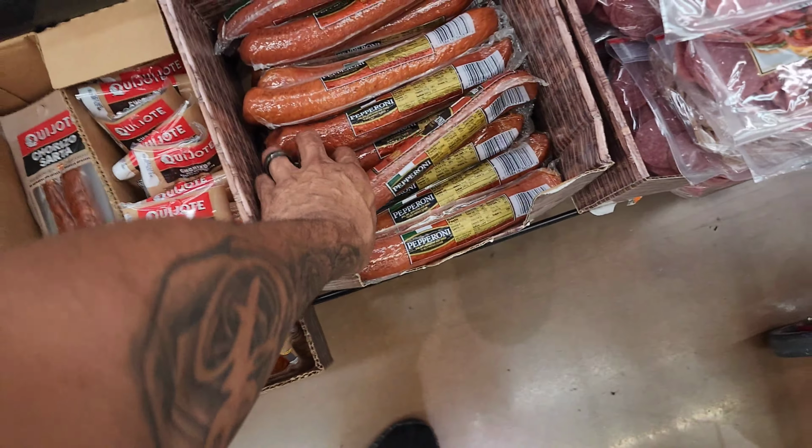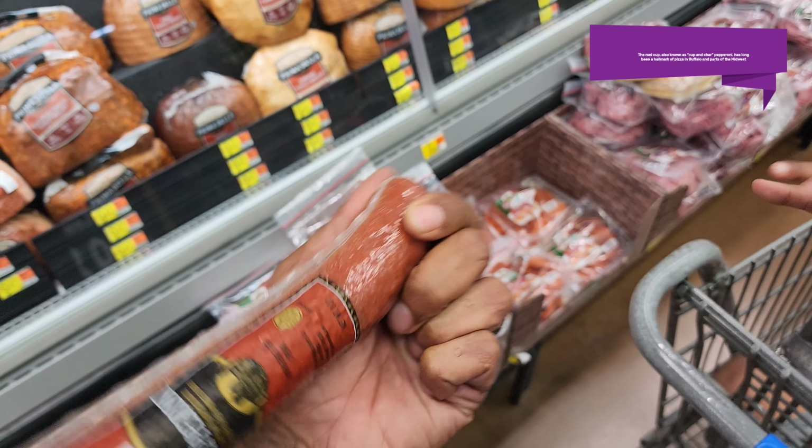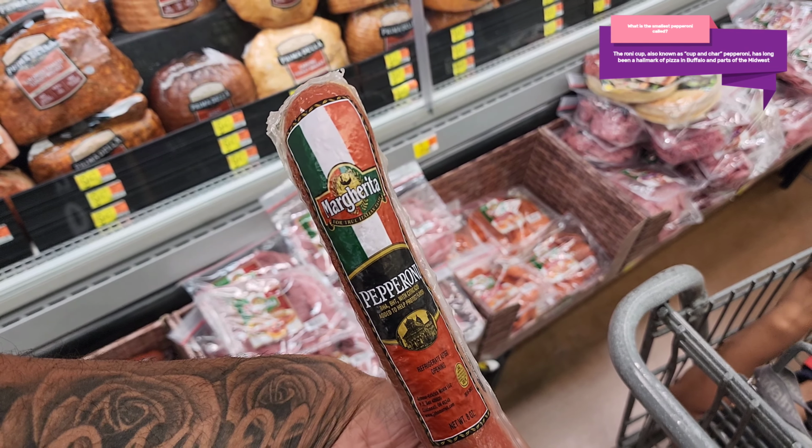Hold that, Kendrick. And they also have this pepperoni right here. I could do my own slices if I want to be real fancy. It has an Italian flag on it, but is it really from Italy? Nope, Ohio. All right, not getting that. We're gonna roll with this.